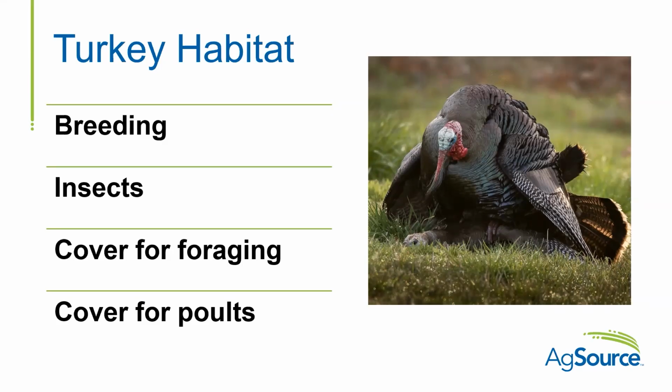Trees are important to poults for shade, escape cover, and shelter from rain. Poults begin roosting about 2 weeks old on limbs 6 to 9 feet above the ground. At 4 weeks, they are strong flyers and can go into higher trees. During the first 8 weeks after hatch, 3 essential habitat elements must be available within a small area. Plenty of insects for the poults to eat, cover allowing turkeys to forage frequently during the day, and cover to hide poults but allow hens to spot predators.